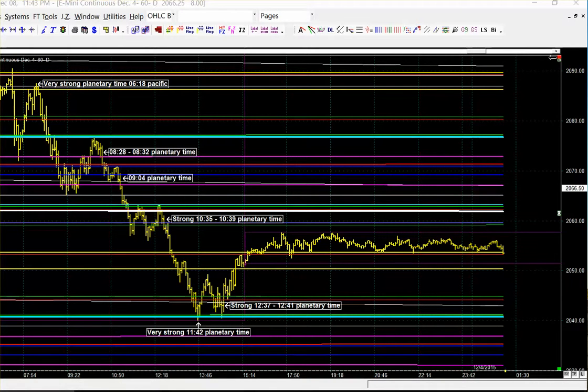Key weekly planetary support is at 2077, and that's one of the most important weekly levels included in Monday's report. In Monday's report, I give the key reversal days of the week and the most important weekly levels. Now 2077 was the low of the day on Wednesday, the prior day, so we're looking for that level to be broken to confirm a move lower for another continuation lower on Thursday. So that's what we're looking for.